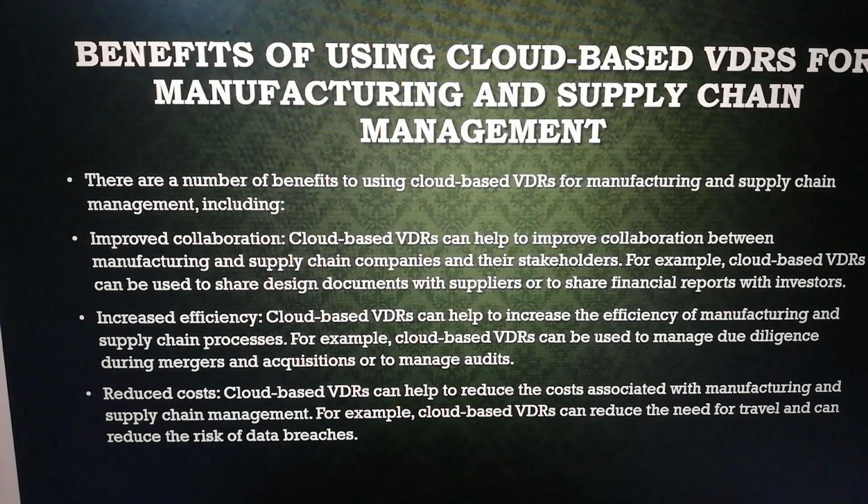Reduced cost. Cloud-based VDRs can help to reduce the cost associated with manufacturing and supply chain management. For example, cloud-based VDRs can reduce the need for travel and can reduce the risk of data breaches.